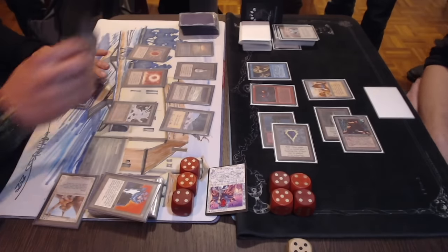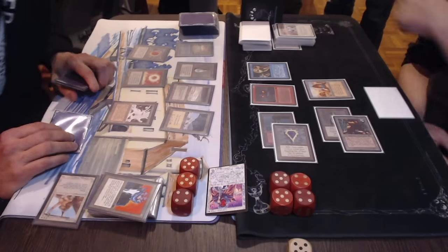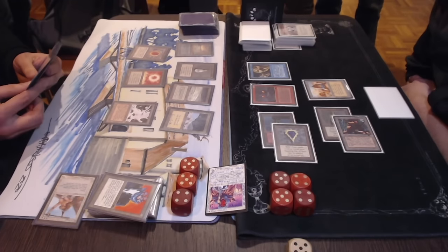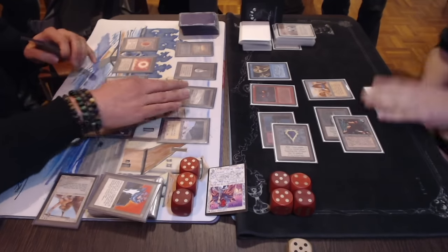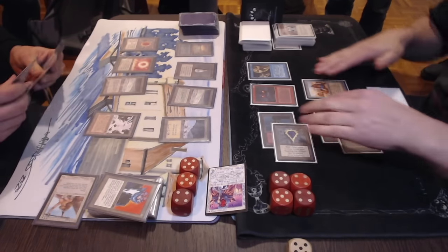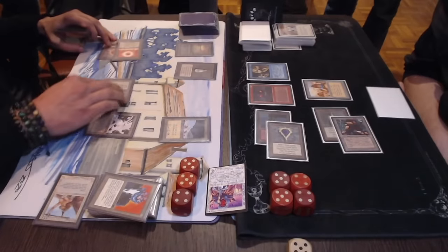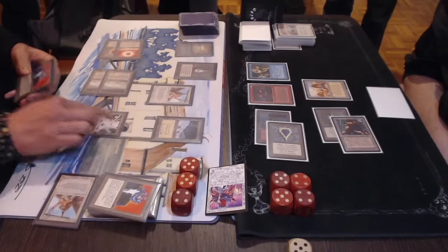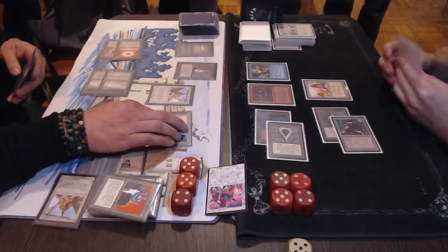Because we didn't see it the entire finals. For a moment, I thought, did Evert board it out? That doesn't make any sense. Anyway, let's see what Gwen can now do. Staring down at an Atog and a Juzam. And both players have so many answers in their decks. Tapping, there's another Serra Angel. So she is back.